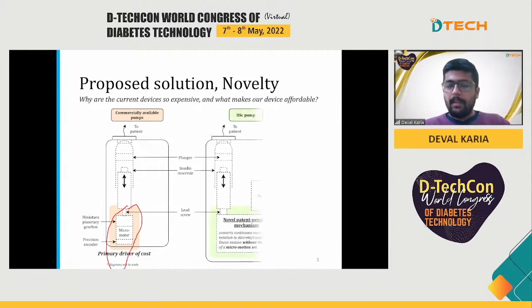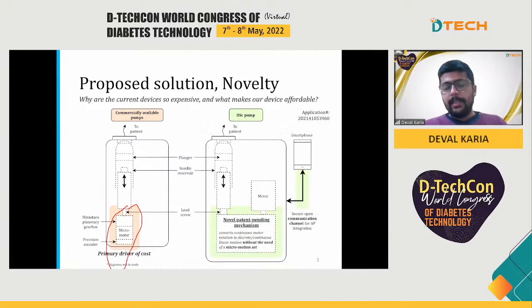Our patent pending mechanism allows for an acceptable compromise in the size of the device, and that brings down the cost by distributing the speed reduction that we require into multiple stages. So basically, we allow for some size increase. We don't go with high-end miniaturization, but at the same time, we are able to meet all the clinical requirements of the device. We have also attempted to make it compatible with the open API system so that patients can use the device in a closed loop along with a CGM sensor.